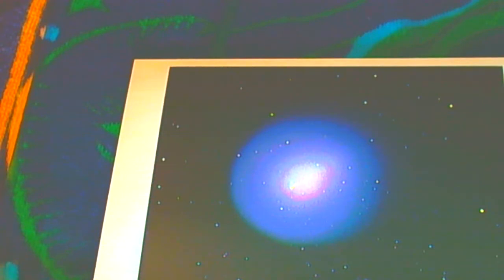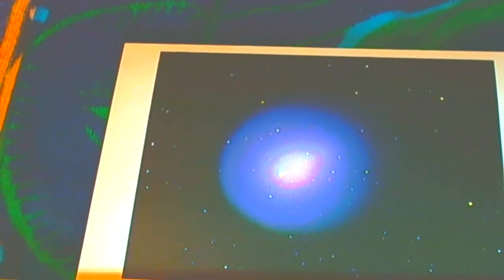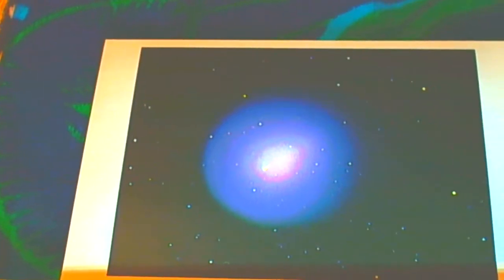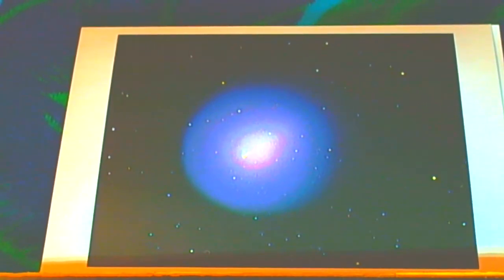Now, when you take pictures of comets, sometimes you run into problems. The comet moves at a different speed than the stars do in the background. So if you take your telescope and you guide it on the stars, and you just let it go, the comet will come out smeared because the comet is moving with respect to the background stars.